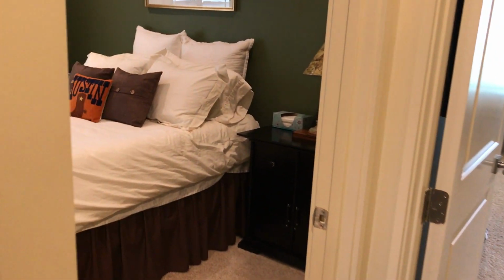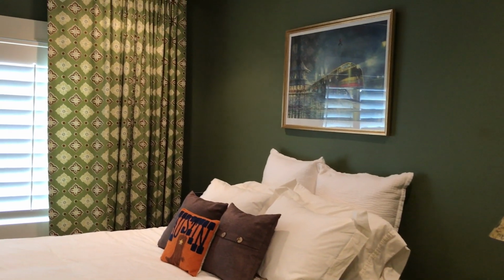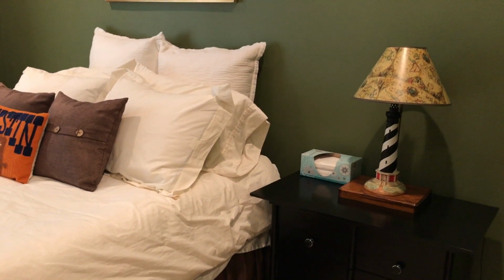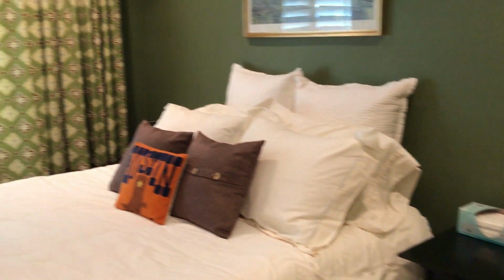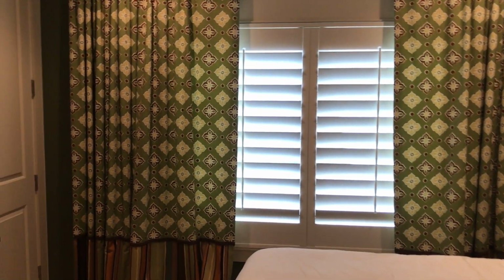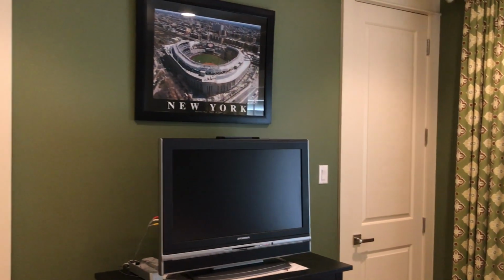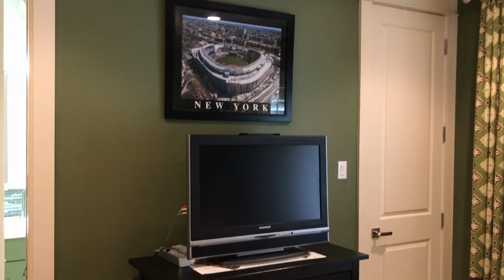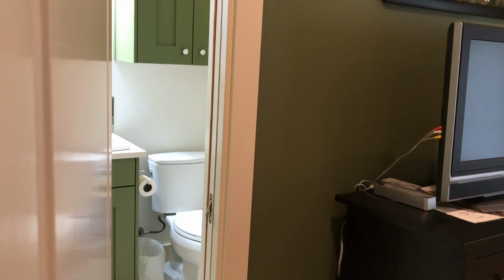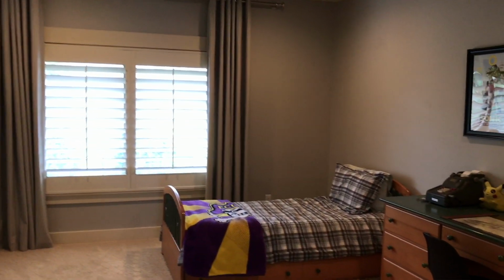This is Kyle's bedroom, and the previous owners had it decorated to coordinate with the bathroom, and I really love the colors in here, and Kyle does too. And as you can see, there is an entrance from Kyle's room directly into the bathroom that can be closed with a pocket door.